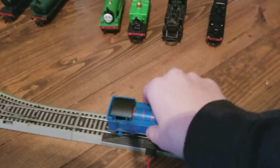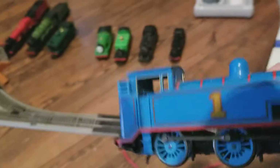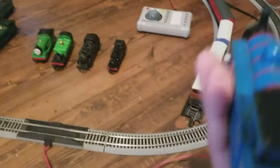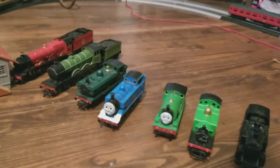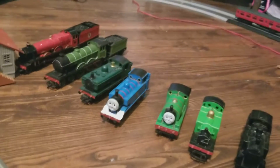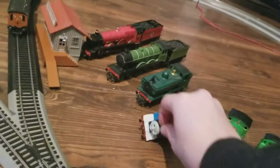And as you might notice, Thomas is actually able to roll freely because there is no motor in its chassis. I was running it along the layout one day, and suddenly it just died, completely died. How it would work, and I guess this is probably a common issue, is the motor would just spin, but the wheels wouldn't turn. And so young little me thought that I could fix him by rebuilding his motor. So I took his motor out, I put it somewhere, and I don't know what happened to the motor. So for now, it's a freewheel.